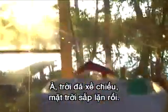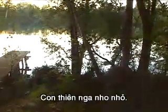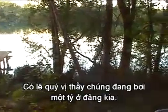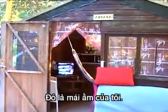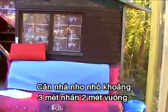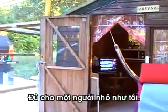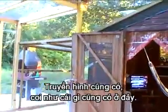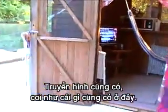Okay, we're having the sunset soon. That's a little swan. Maybe you see them swimming there a little bit. That's my home sweet home. Little house, about 3 meters by 2 meters. It's enough for a small lady like me. We even have television. So we have everything here actually.